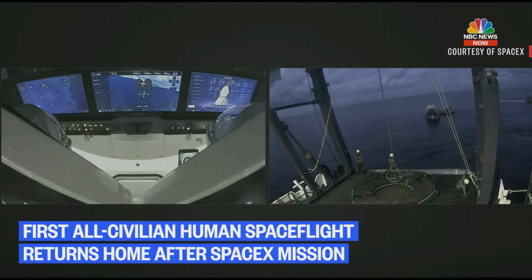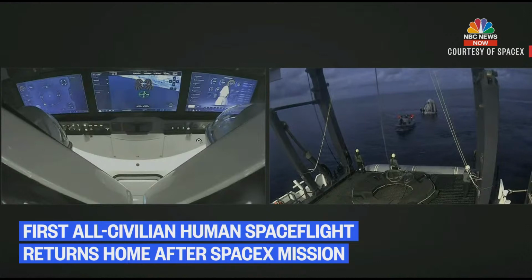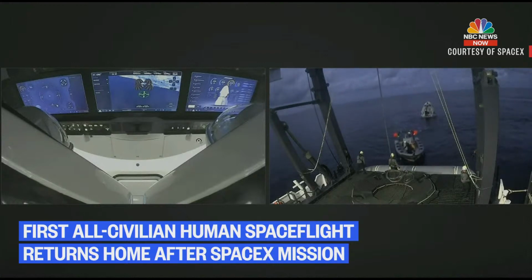Again, currently in progress are recovery operations. So far, they've already inspected the capsule for safety before installing some rigging hardware. We got some comms that the rigging setup is complete, and they will be lifting the vehicle in a few minutes here.